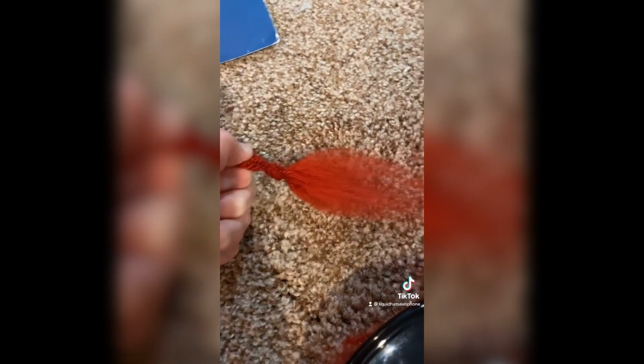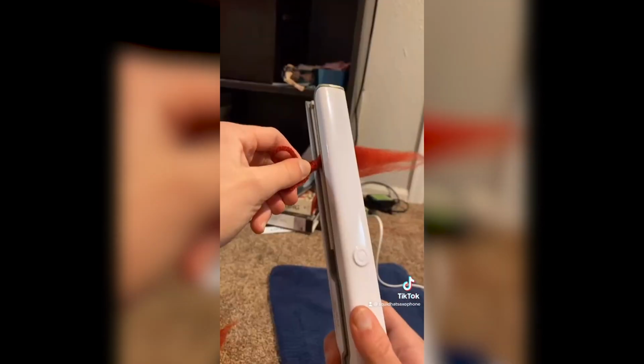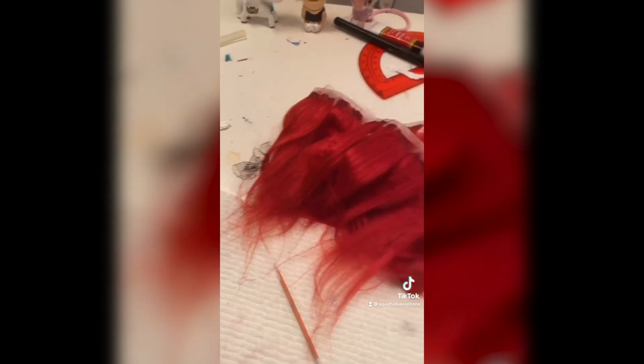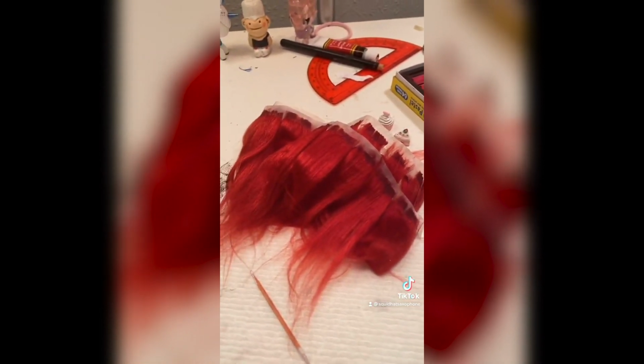So continuing from our last part, your yarn wefts should look like this. Then you want to flat iron them. And you paint them down with glue onto a plastic bag. Once that's dry, you can peel them off and they'll look like this.